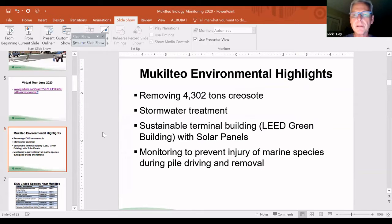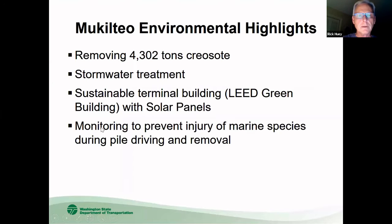I enjoyed it. So some of the highlights here from Mukilteo are, many of you knew, of course, we removed the old pier and we took out over 4,000 tons of creosote. We've got advanced stormwater treatment at the new terminal. It's a fantastic building, a green building, solar panels on the roof, and a lot of monitoring to prevent injury of marine species during pile driving, which I'll be talking about.